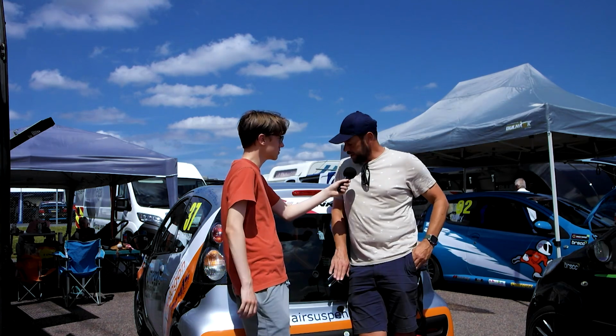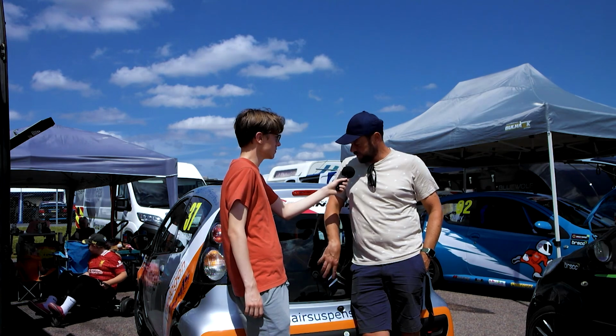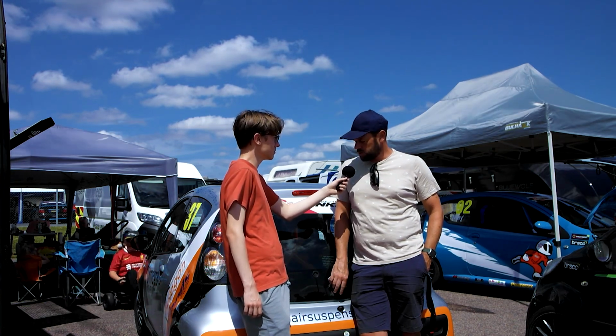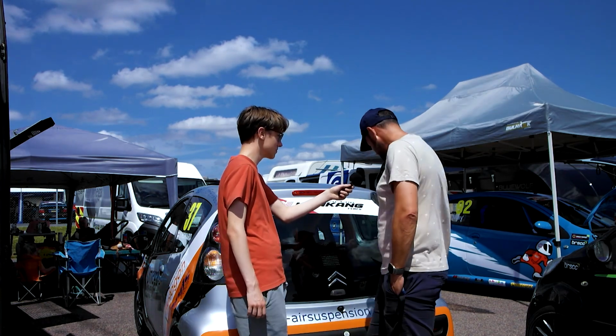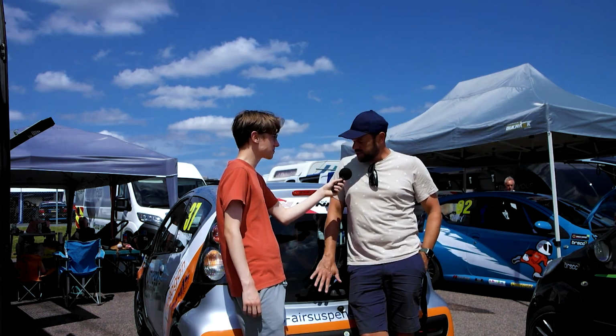Right, so a good friend of mine and client is Ian Howard. So Ian's racing in the City Car Cup in this little Citroen, I was going to say 106, but it's not, is it? What do they call it? C1? C1. How can you forget that? Citroen C1.